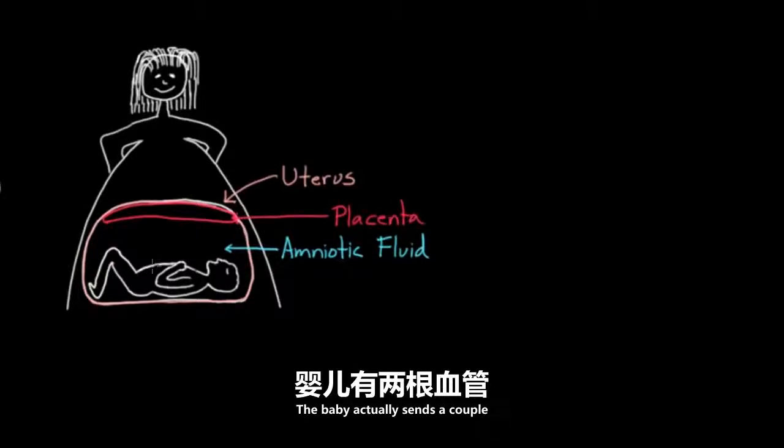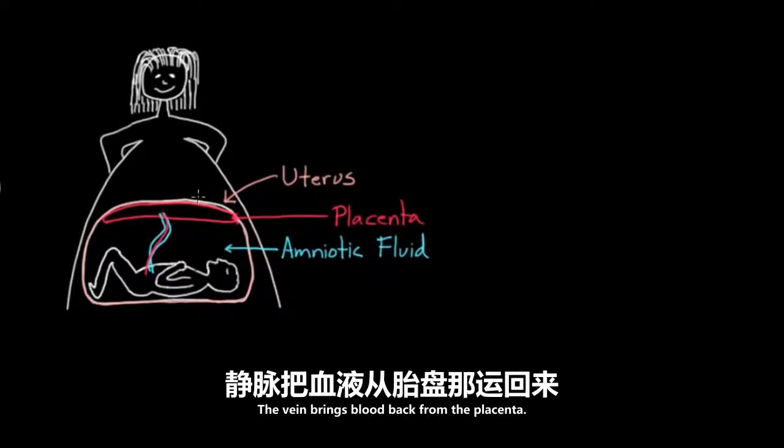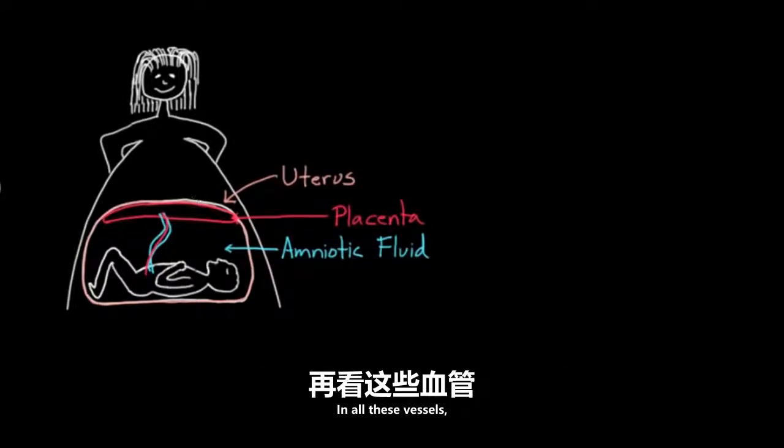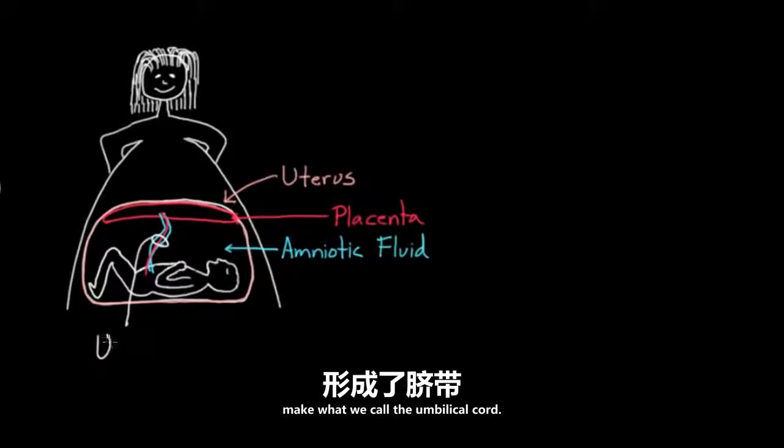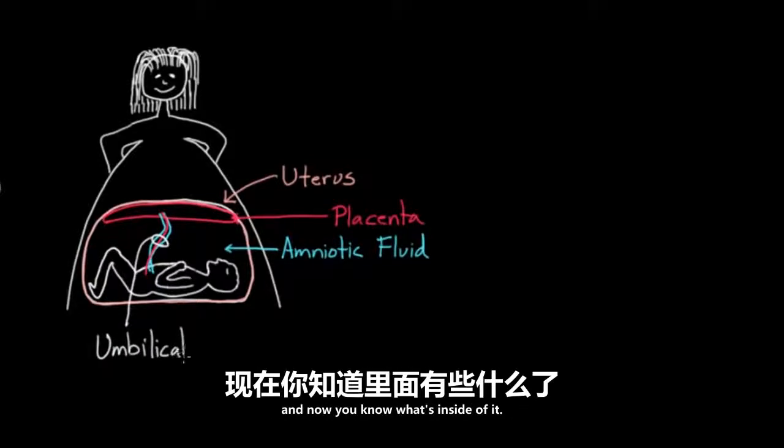And the baby actually sends a couple of vessels up to the placenta. And these are little umbilical arteries. And it also sends up an umbilical vein to the placenta. And the vein brings blood back from the placenta. And all three of these vessels kind of make what we call the umbilical cord. So you may have heard of the umbilical cord. And now you know what's inside of it.